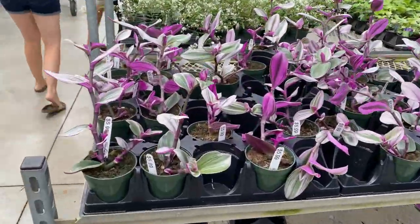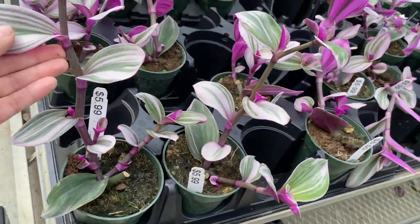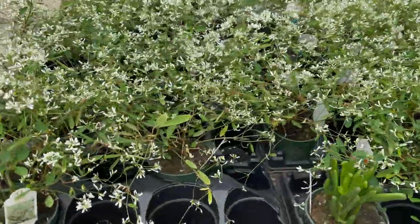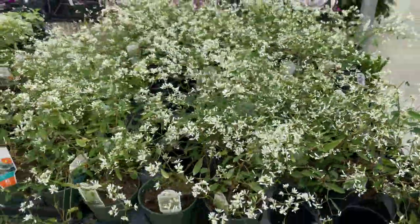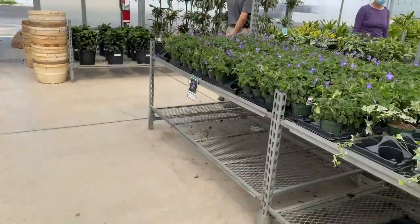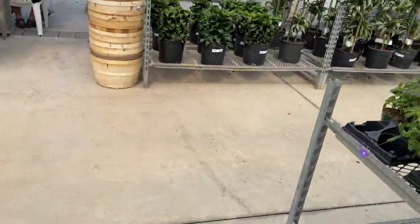Then they've got some Tradescantia nanook. Very pretty for $5.99. What are these? These are very pretty. Stardust white flash. $3.99 for those. And what?